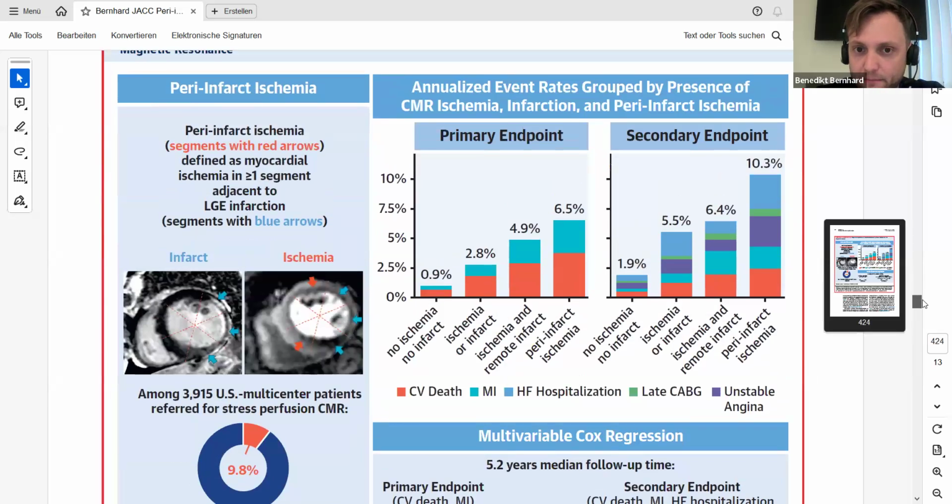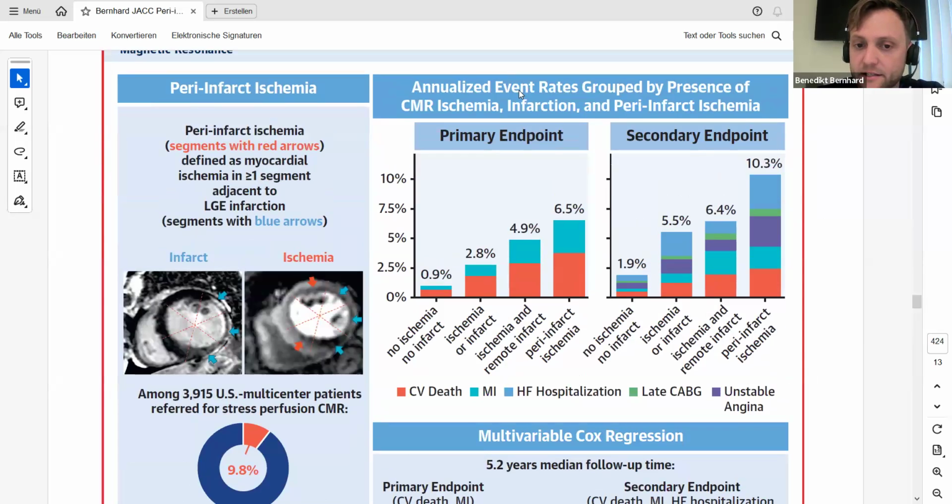These findings are also reflected by the annualized event rates that are depicted here in this central illustration, again on the left side for the primary endpoint, on the right side for the secondary endpoint. And here you can see that patients with peri-infarct ischemia, represented by the bar on the right, had an annualized event rate for the primary endpoint of 6.5%. These are stacked graphs. Red represents the number of CV deaths, and blue represents the number of acute MI, while we can also see that for the secondary endpoint, we have stacks for late CABG, unstable angina, and heart failure hospitalization. For the secondary endpoint, patients with peri-infarct ischemia had an annualized event rate of 10.3%.